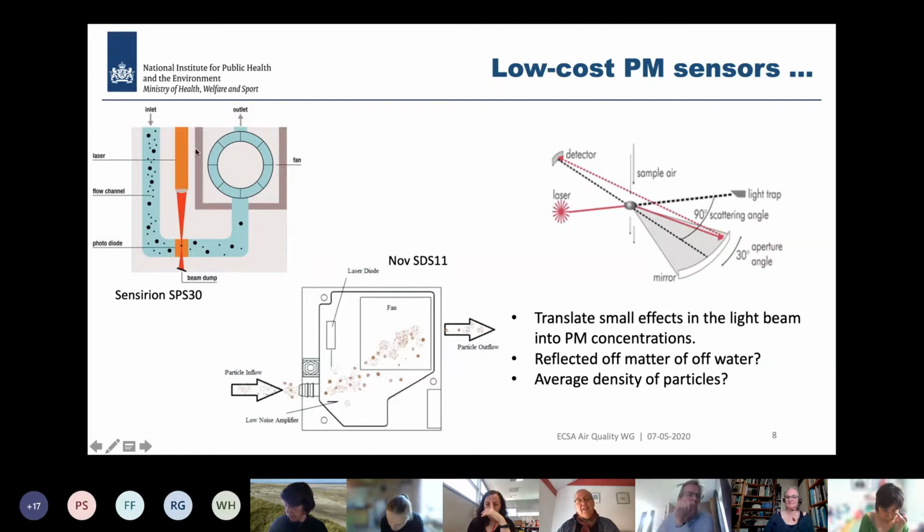Both sensors use essentially the same kind of configuration. You have an airflow, which is driven by a fan that's available in both sensors. And you have a laser somewhere within the housing, and it shines through the airflow. And then, of course, if there are many particles in the air, then the laser will reflect off that. So essentially the electronics in the sensor translates small effects observed in the light beam into PM concentrations. But the problem is, is the light reflected off matter, or is it reflected off water, or even something else? And the particles, are they very heavy particles, with a large density, or light particles? You don't know that. So all these sensors work with assumed average densities for the particles to translate numbers of particles into mass. That's a drawback, but it's not really a big drawback, as I'll show.